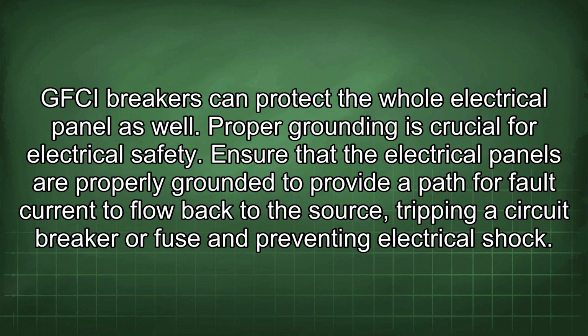GFCI breakers can protect the whole electrical panel as well. Proper grounding is crucial for electrical safety. Ensure that the electrical panels are properly grounded to provide a path for fault current to flow back to the source, tripping a circuit breaker or fuse and preventing electrical shock.